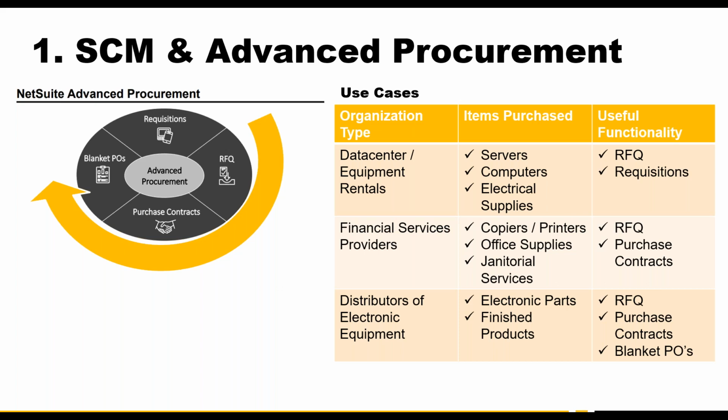Another example is a distributor of electronic equipment at the bottom. They purchase electronic parts, so they would use an RFQ process to make their selection and pick the most affordable product of the best quality. They also may use purchase contracts as well, and then blanket POs, so that they can streamline and schedule the deliveries of those products to their warehouse.